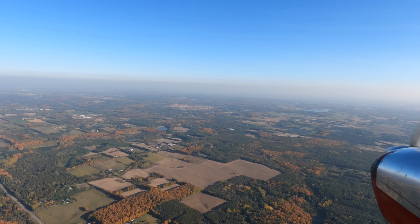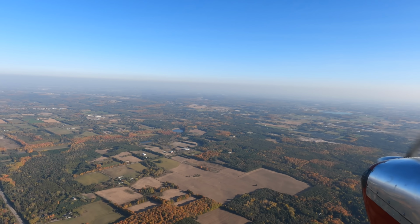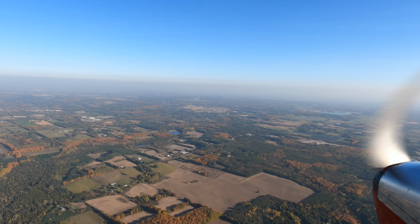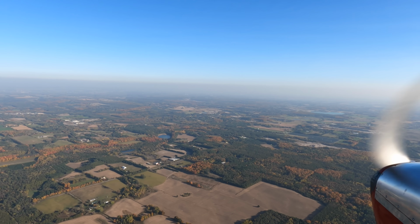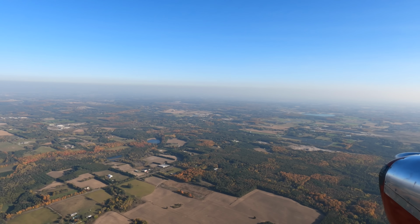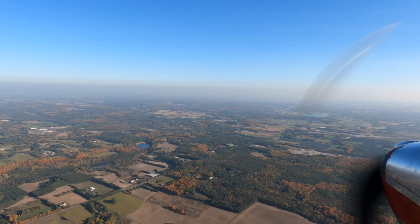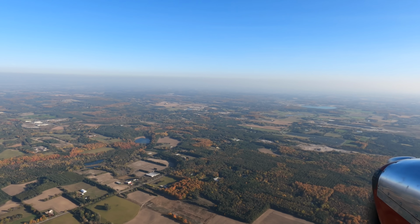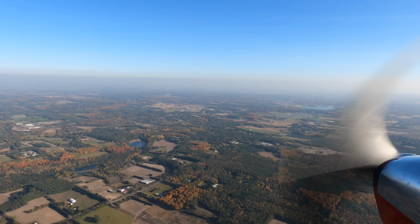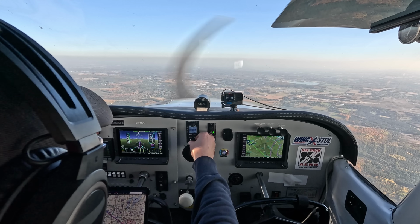Oshawa Information Quebec. Weather at 2000 Zulu. Wind 200 at 5. Wind variable between 170 and 230. Visibility 9 miles. Sky clear. Temperature 17, dew point 10. Altimeter 3043. Approach RNAV runway 23. Landing and departing runway 23. Inform ATC that you have information Quebec.